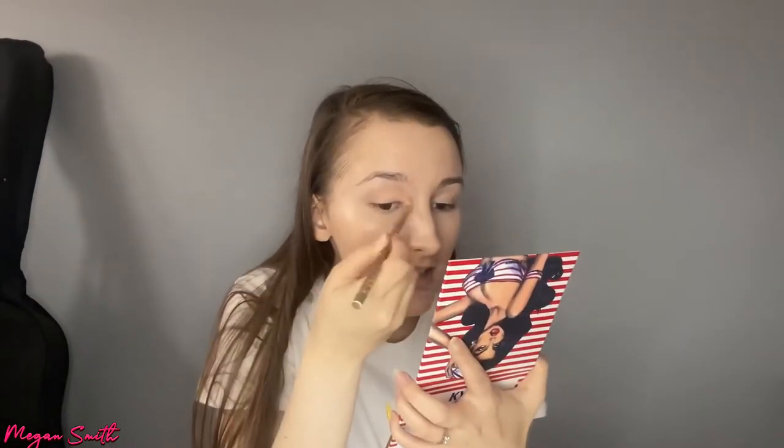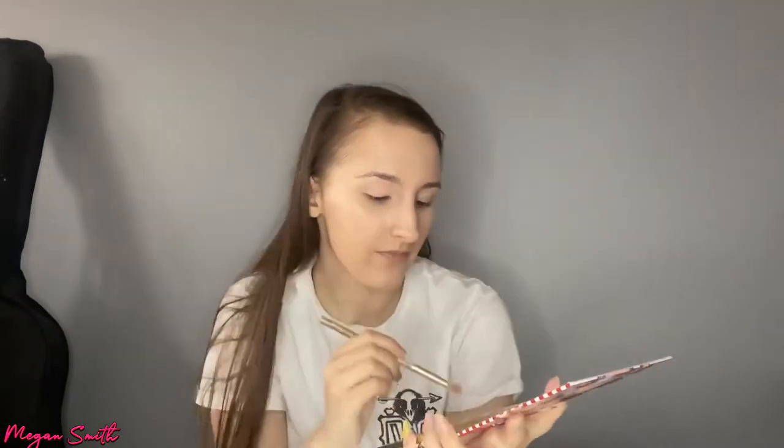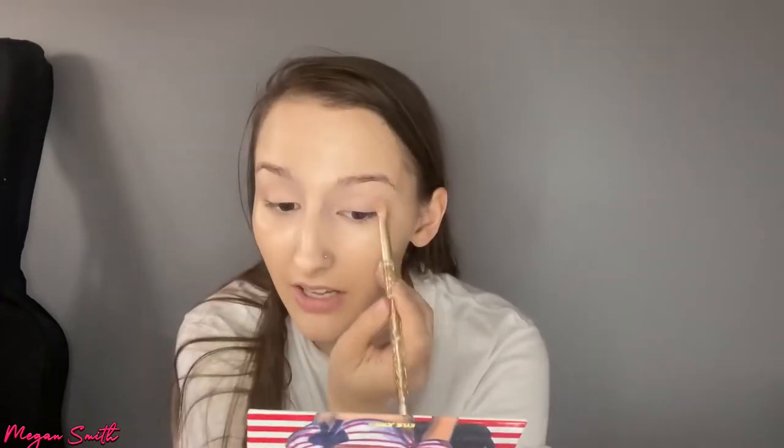Okay, so for the base, I'm going to use Slay Captain, possibly. It looks like it's going to be quite a neutral kind of base, which I was right. So, oh, I like this. I like this a lot. Oh, so pretty. So that's the base. It is just a very neutral color. So that works for the base shade.